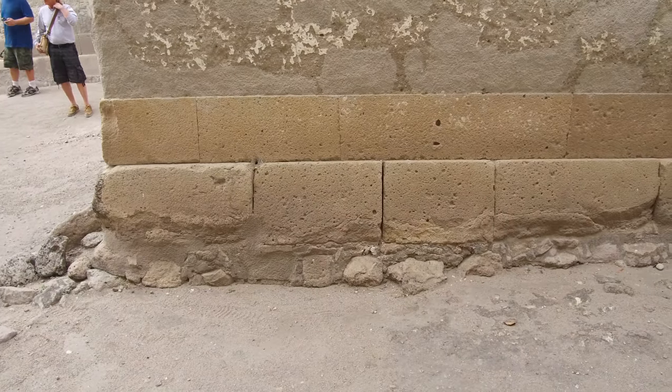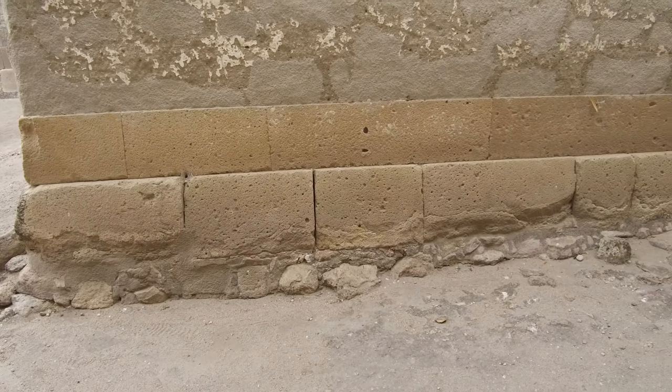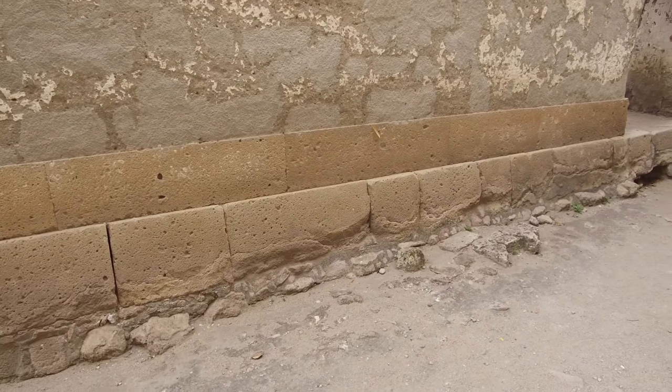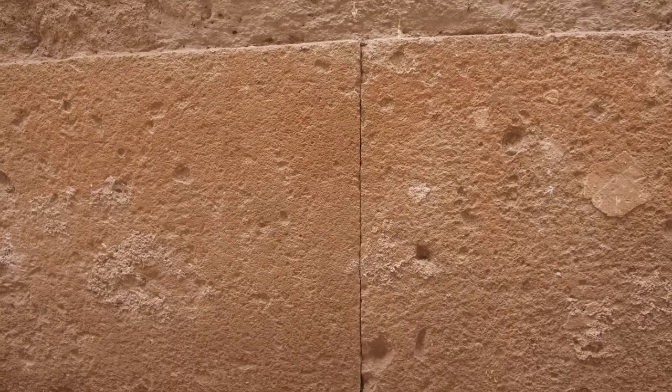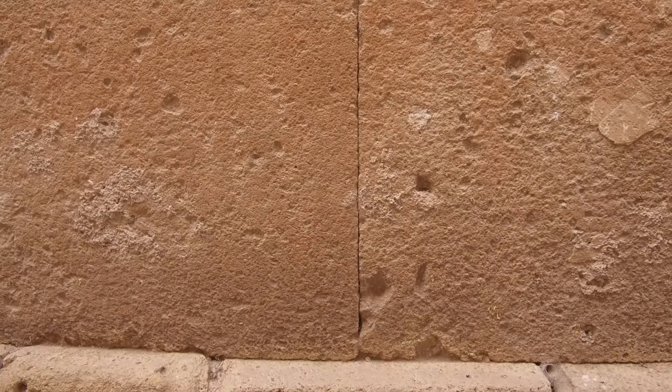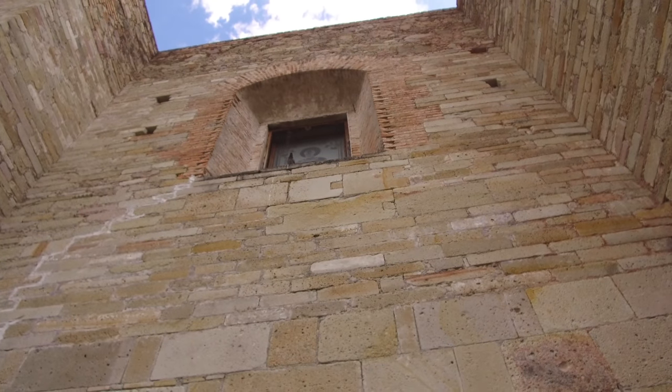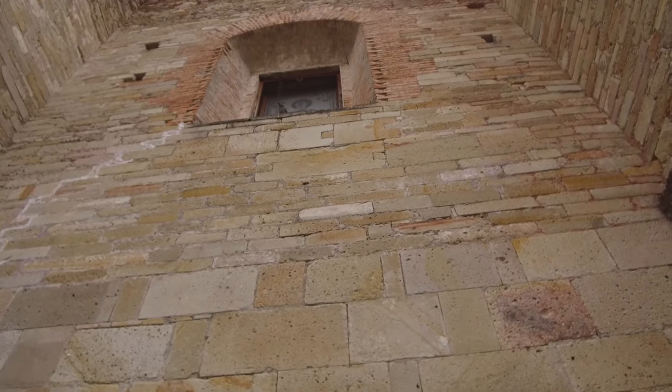And in the case of the church, which we'll be filming in a moment, three levels of construction, three different cultures. So look how tight-fitting these stones are. Again, no mortar whatsoever. And this is the church. So the upper work is Spanish colonial, and then lower down, recycled stones from a megalithic structure.